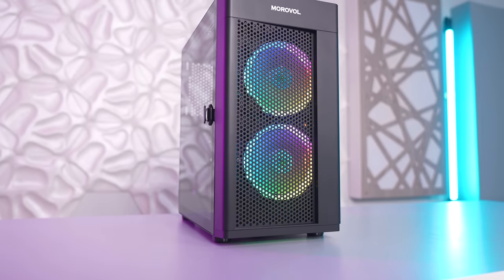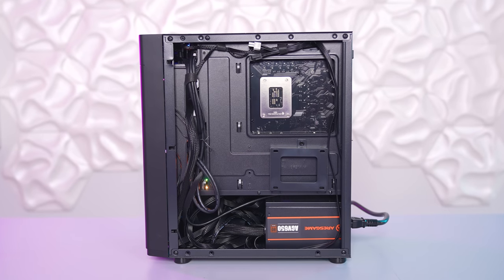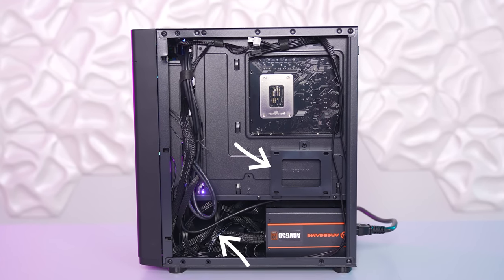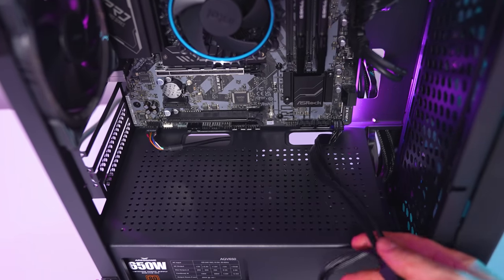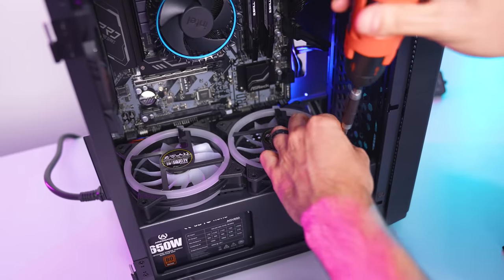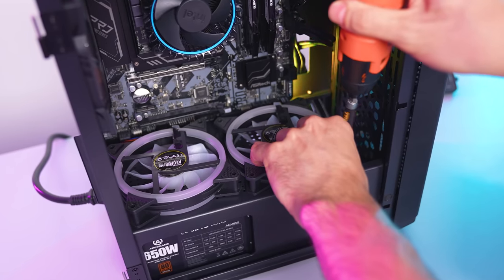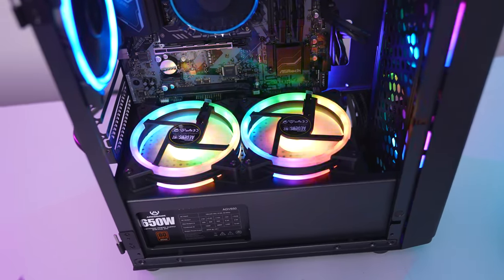Now the case was a great choice for this build because it was extremely easy to build in. Tons of space for cable management, you got space for two hard drives, and an SSD in the back for storage. I also love the two cutouts on the PSU shroud, which helped me route the cables easily for the GPU and the bottom connectors for the motherboard. And you still get an option to add two more 120mm fans on the PSU shroud if you want. Personally, I think it's a bit overkill, but it's nice to see that they give you all these options.